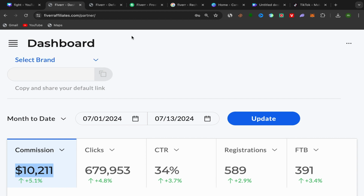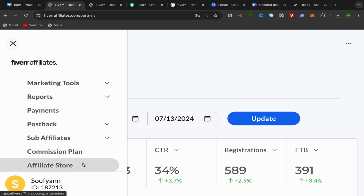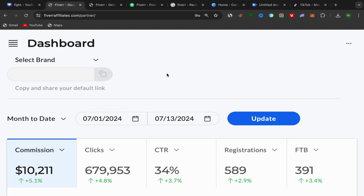This is my affiliate account dashboard. It's not a screenshot guys. I can click over here. I have dashboard, marketing tools, reports, payments, postback, sub affiliate, commission plan, affiliate store. This is my ID here, I don't need to show that. That's fine. Just to show you it's not a screenshot like other people sharing with you. This is my affiliate account dashboard. Okay. This is my clicks. This is my CTR. This is the people who paid for this service using my affiliate links, and so on.